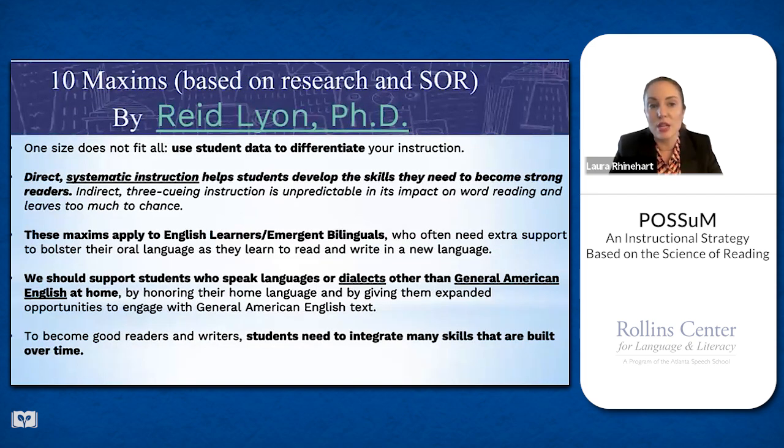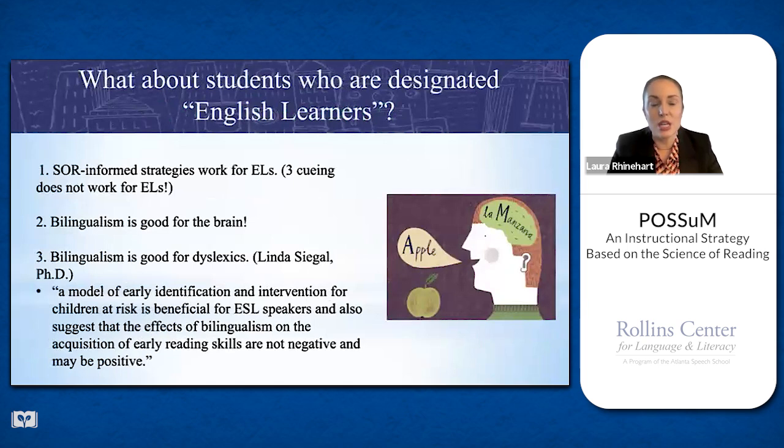Next, you'll see that these maxims apply to English learners or emergent bilinguals, and a lot of different groups of students. And I want to say a little bit more about students who are designated English learners. I don't know if any of you have designated English learners in your class, but it's important to know that these science of reading informed strategies work for English learners. The three-cueing system does not work for English learners, so these strategies are relevant. The science of reading also taught us that bilingualism is good for the brain for all sorts of students, and even dyslexic students really benefit from learning more than one language. So there's really interesting and exciting research on that.